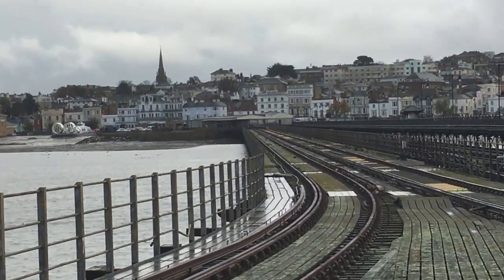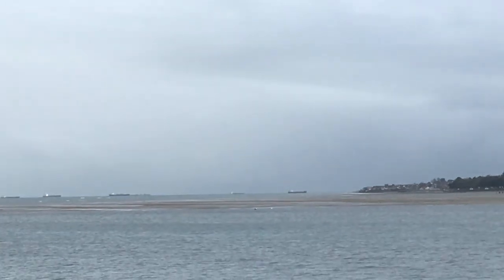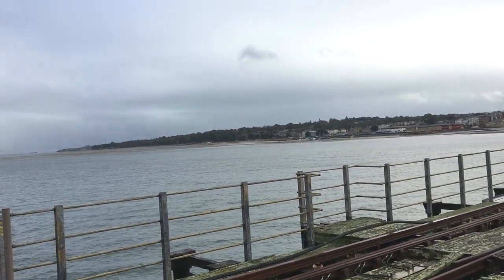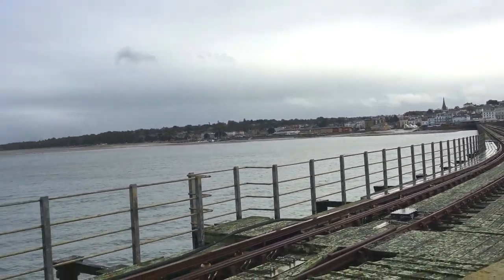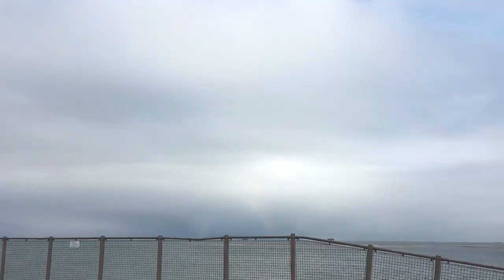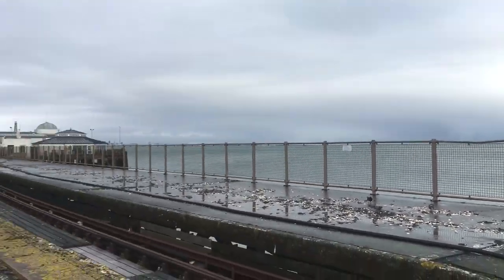Down there's Ride Esplanade Station, and you can see there's loads of boats, loads of them over there. Now you may have heard in the news about the boat that almost got hijacked, but then the seven suspects are currently detained. I can just about see a rainbow. You might just be able to see one there.